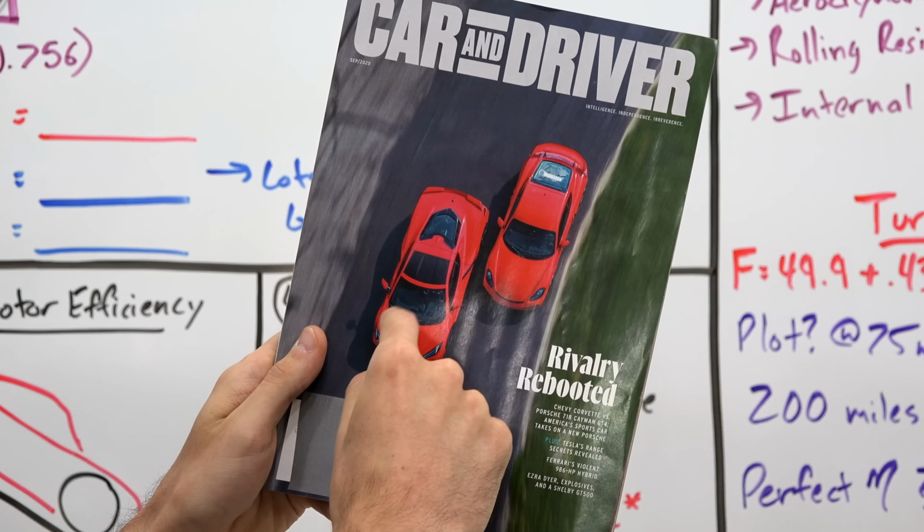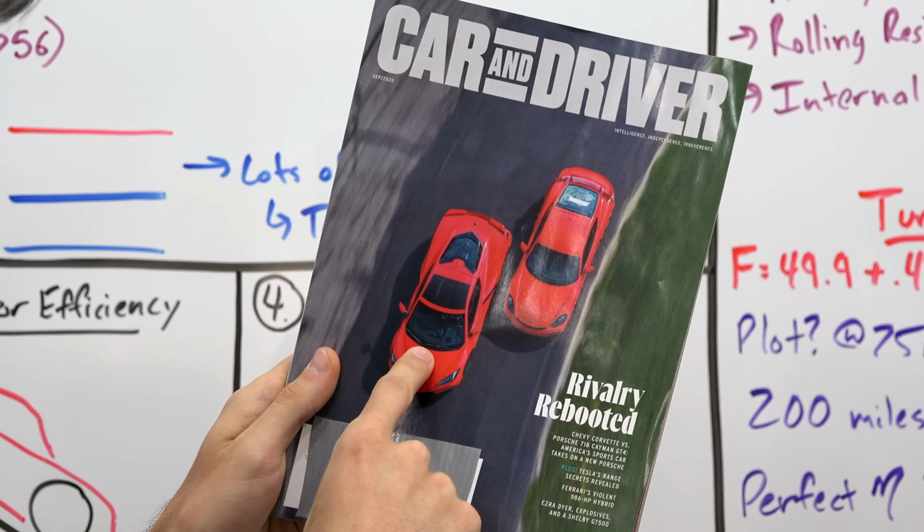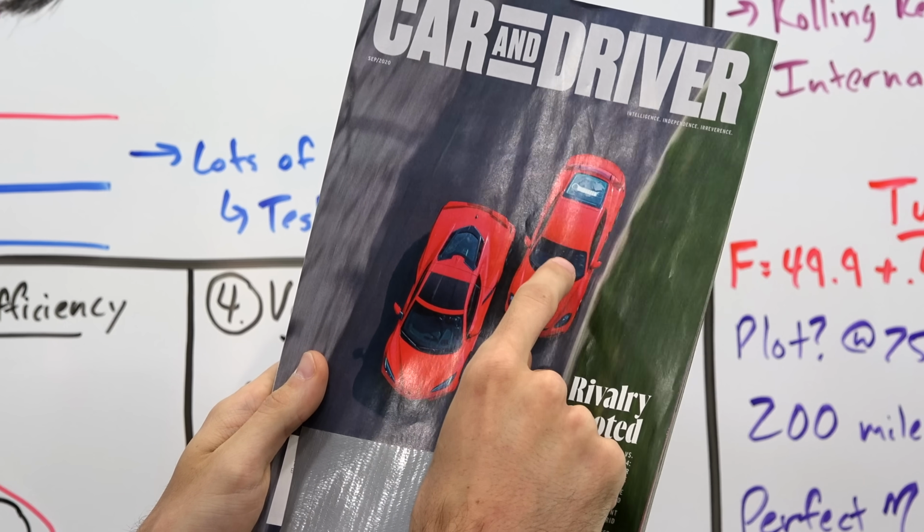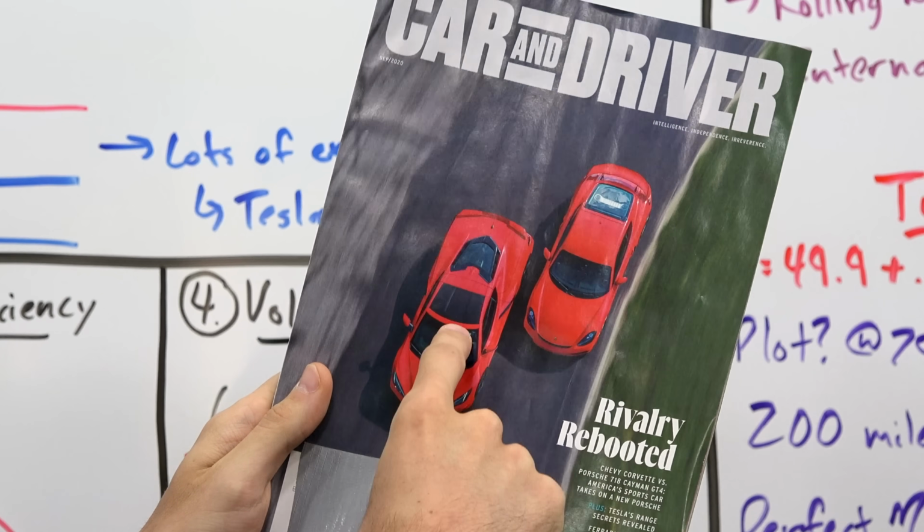It's the one with it. Look on the cover. There's a red Ferrari, and what is that? It's like a fancy Volkswagen. No, that looks like that's the new Corvette. So it's got a Ferrari Corvette.